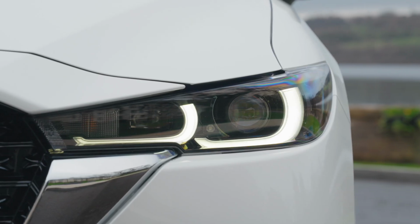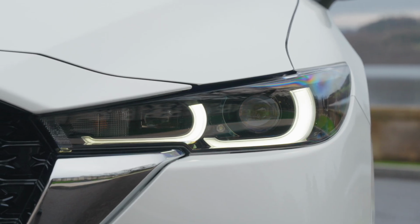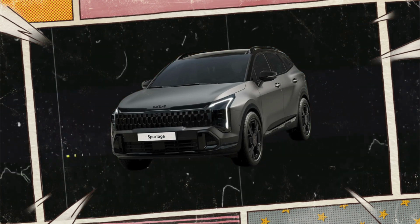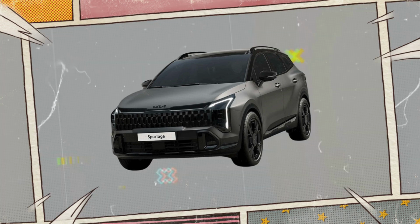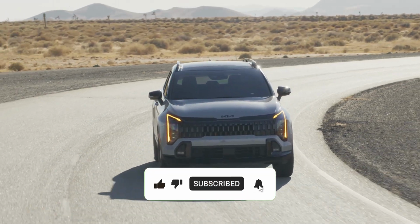But the Mazda CX-5 isn't the only model in the class with major improvements on the way. Check out this video about the reasons why waiting for the 2026 Kia Sportage would be a genius move. You can see now on the screen. The Korean compact crossover is coming with big updates.